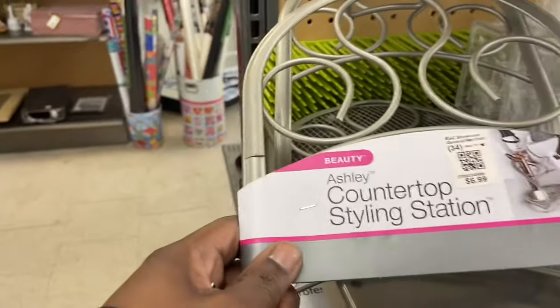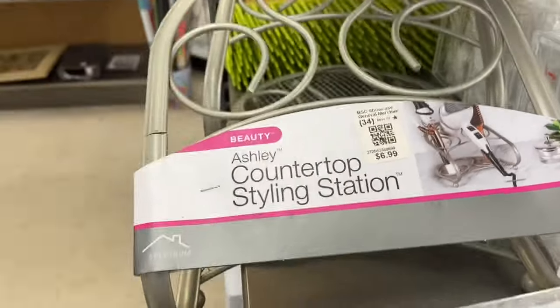This is so cute. You put your blow dryer and stuff in there. That's cute.